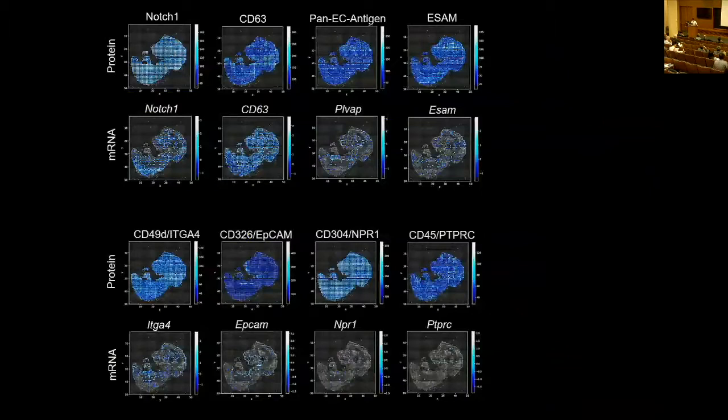Very interestingly, when we look at EpCAM, there's a very nice concordance between the protein and messenger RNA expression right here. And this one is the microvasculature. The microvasculature is already developed in a mouse embryo at this stage all over the whole body. We can see it expressed everywhere, but we don't see distinct structure at this resolution because the resolution is about 50 micron, not 10 micron. I will get to the high resolution data later.